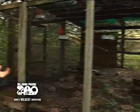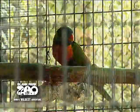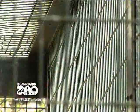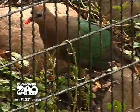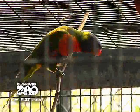One of the first things you'll find on the Australian Trail is this aviary. We have two species of lorikeets. The rainbow lory, you'll find the brightly colored green one, and the red lories. Also on the ground we have green-winged doves. They're mainly ground nesters. The lorikeets are nectar eaters. They like to eat bugs also.